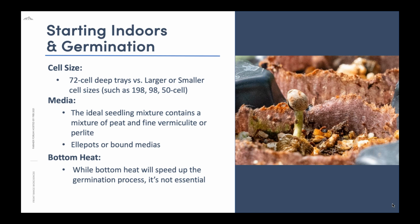First is your cell size on the trays that you're using. We here at FRB use 72 cell deep trays. Those tend to be really nice because they have proper root ball size. That's where the deep tray is a benefit. You get a deeper root system to benefit the plants to get a good start when they're transplanted.